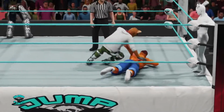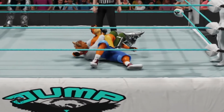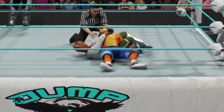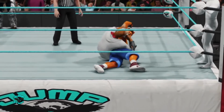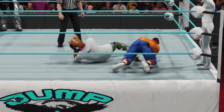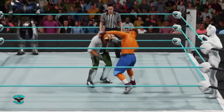He might have it. He looks to be losing a bit of leverage here. Whoa, he works his way out. A bit of a Houdini job right there.